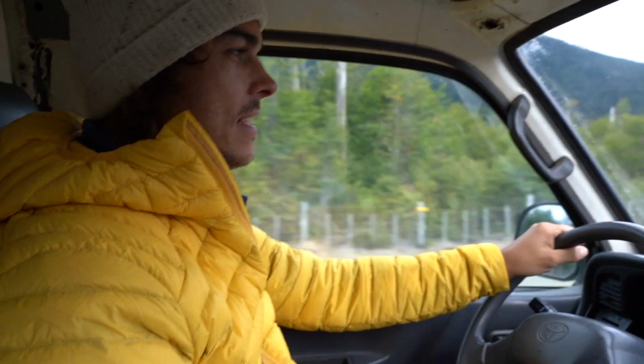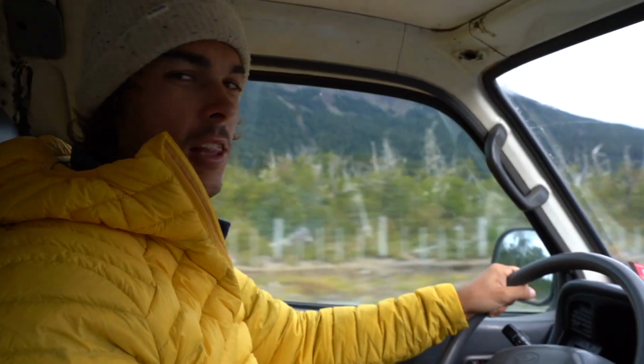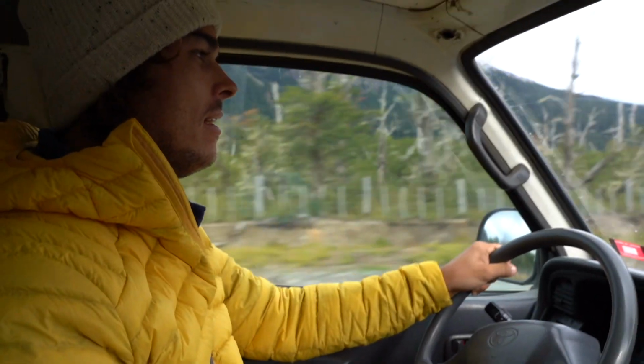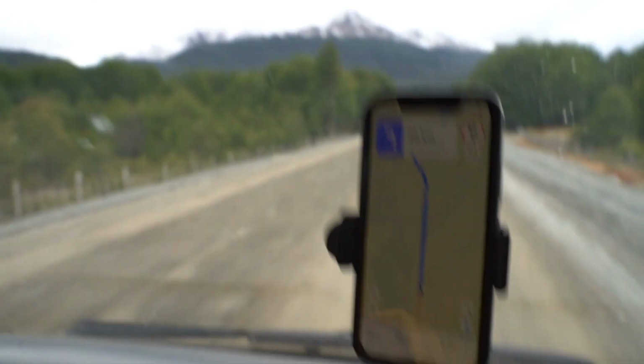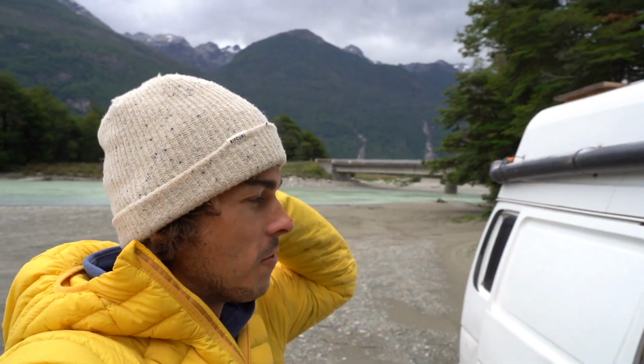Letting the tires down has made a massive difference. We were getting like 30 kilometers an hour max before it felt like the van was going to fall apart. And now I'm going 55, much smoother.